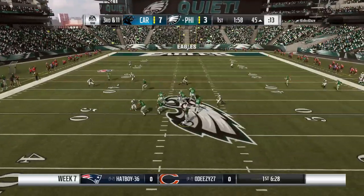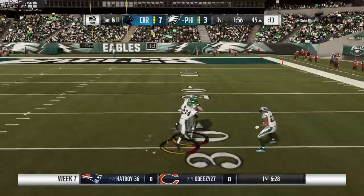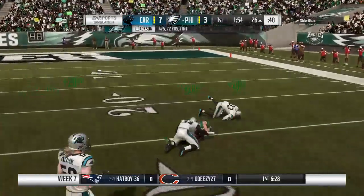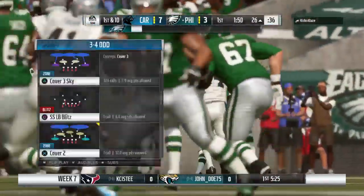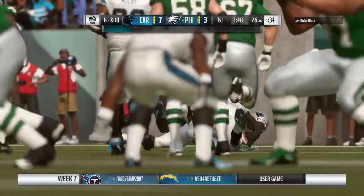On 3rd down, Jackson. And it's complete. This is Austin Cole. And he's going to get this inside the 30. First time these two have hooked up this afternoon, and it's a 1st down.